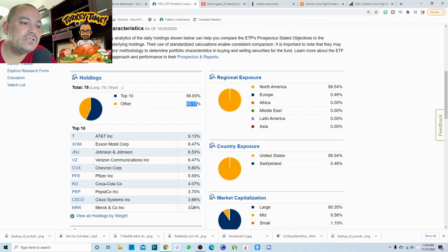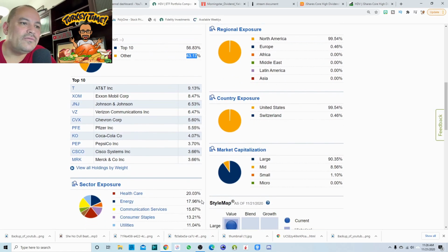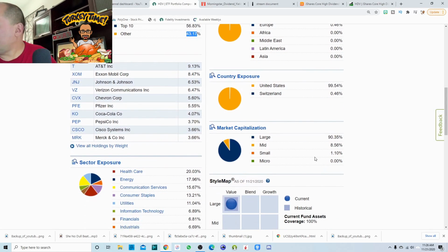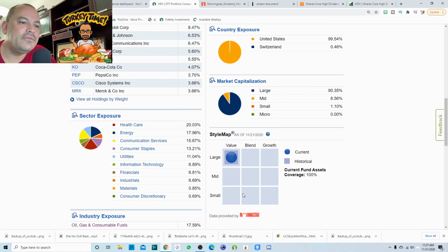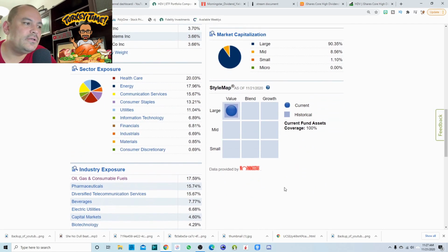So Cisco Systems holds a 3.66% weighting, and Merck 3.66%. So very heavy in the top 10, all quality companies. And if we look at the market cap, you have 90% in large cap, 8.5% in mid cap, and 1% in small cap. And like I said before, Morningstar rates this as a large cap value fund.